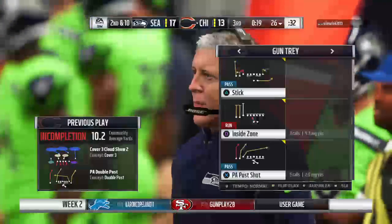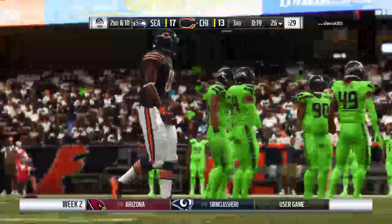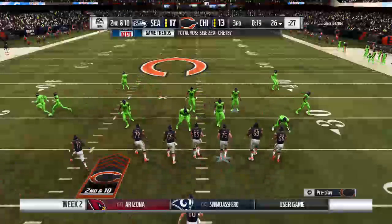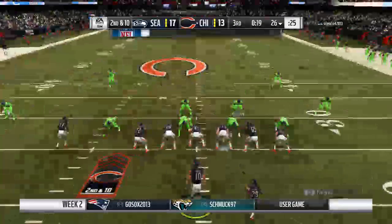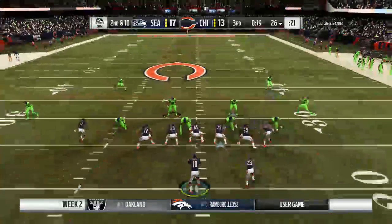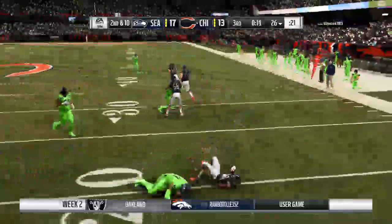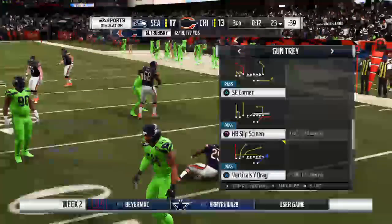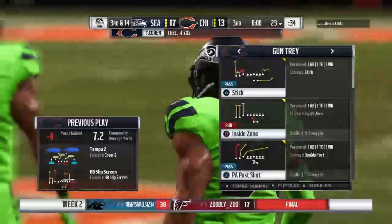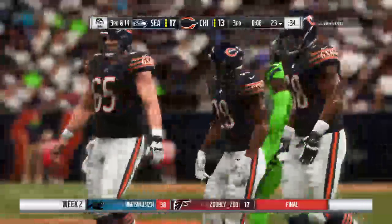And throwing to start the drive, but that one incomplete. So after the incompletion on first, now 2nd and 10. Now Trubisky to throw. The screen pass here to Cohen. And he will lose yardage here back at the 23-yard line. He lost 4 there, and it's 3rd down. Now, that screen there on 2nd down certainly didn't develop how they had hoped.